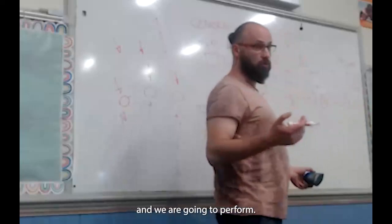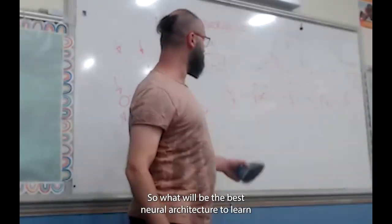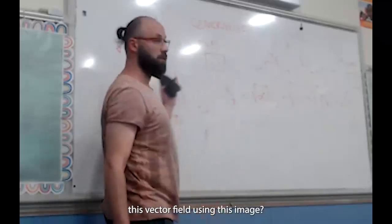And now we need to learn that. So what would be the best neural architecture to learn this vector field using this image?